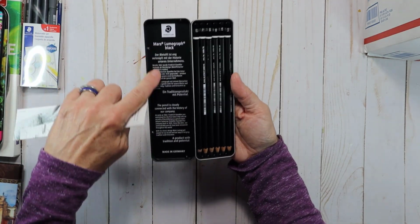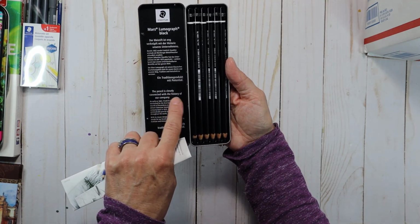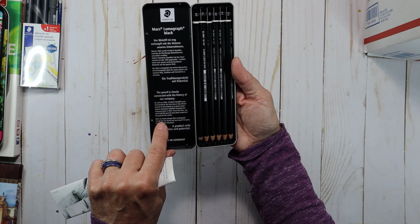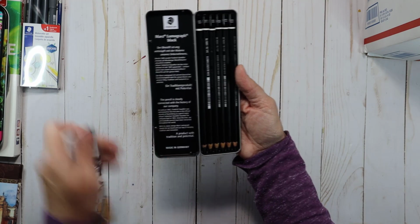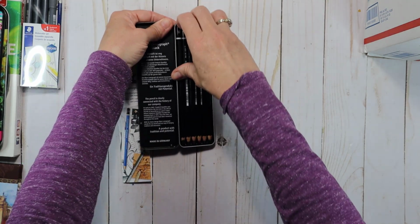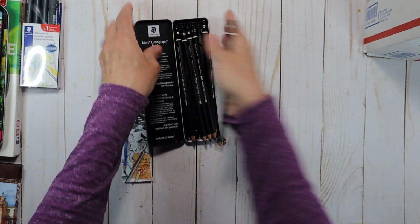All right, this is in German. I don't read that. Okay, here it goes. The pencil is closely connected with the history of our company, and it tells a little more about it. The classic design Mars stands for our brand in the way of merging tradition and innovation. A product with tradition. Oh, these are from Germany.